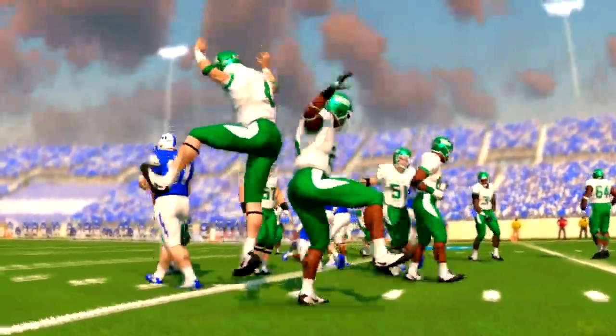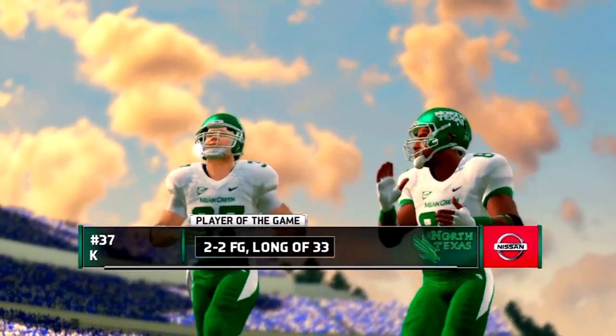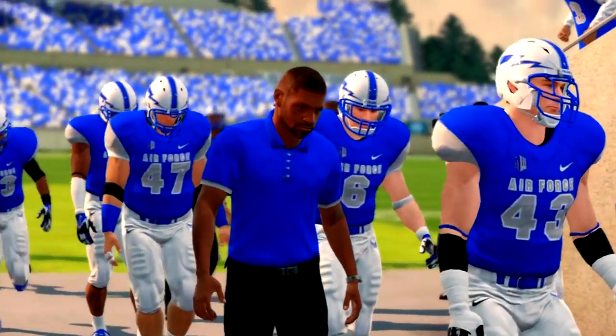A defensive gem here today in a low-scoring final. 6-0, North Texas. So that wraps things up for us.